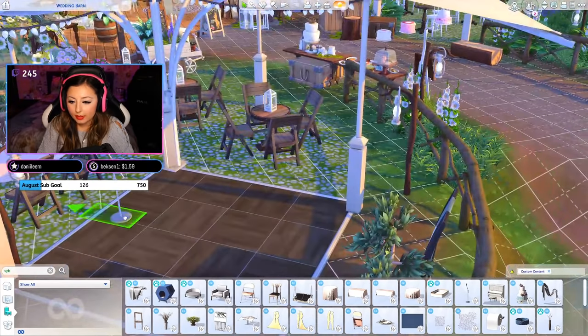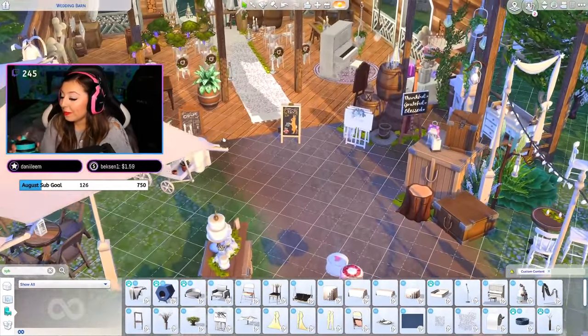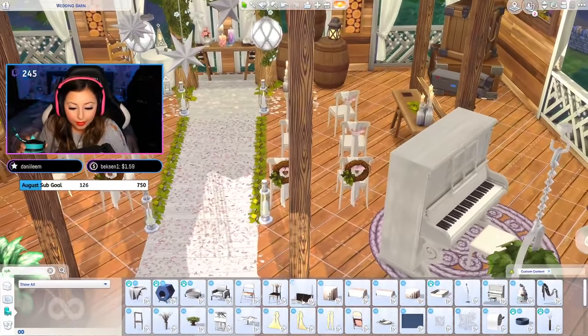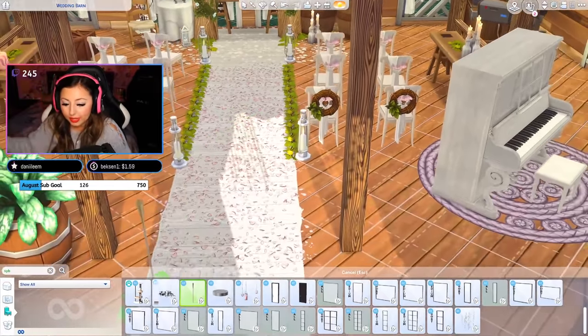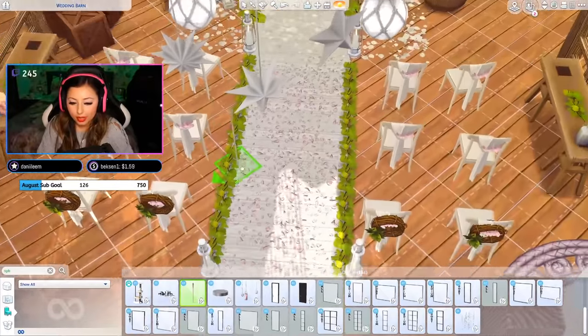Is that the right way? Like that. Yeah, just on the edge. Perfect. For Sylvie's wedding outfit, could you give her a braid with flowers in it? Yeah, so I was definitely thinking we'll do Sylvie's wedding outfit in tomorrow's stream, because I think there's some more CC that I want to download for that. What do you guys think? Do you guys think we should do that?